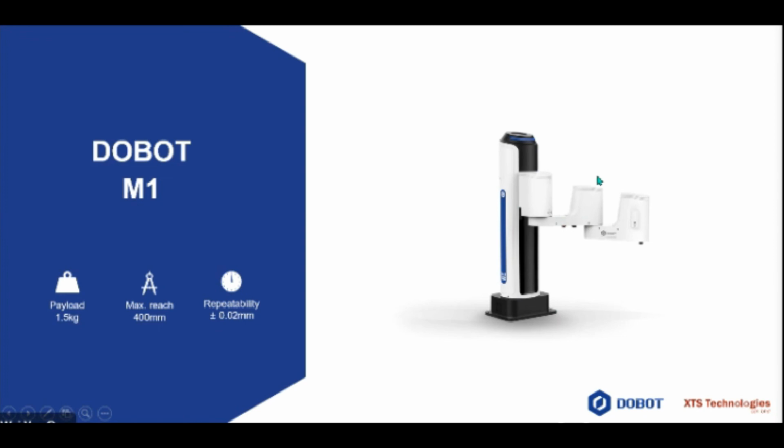Lastly, you can use it to do this bag cleaning. So basically, we don't need to stand there, we don't need equipment to do this. You can just put it there, press a button, then let the robot do all of this.